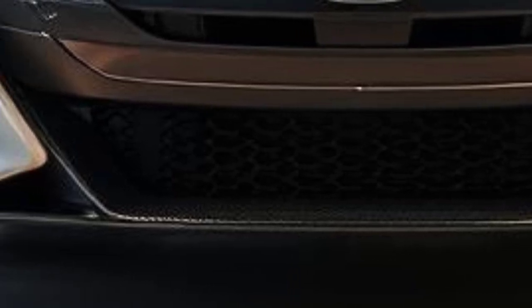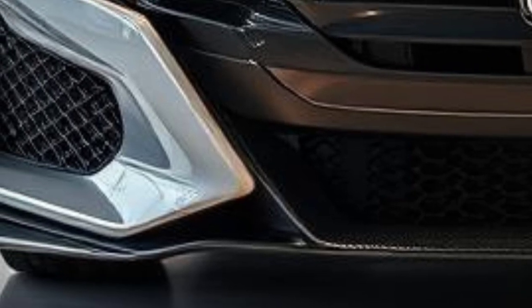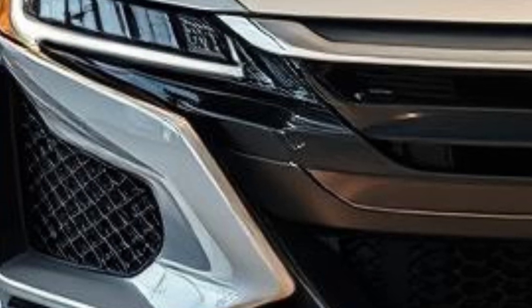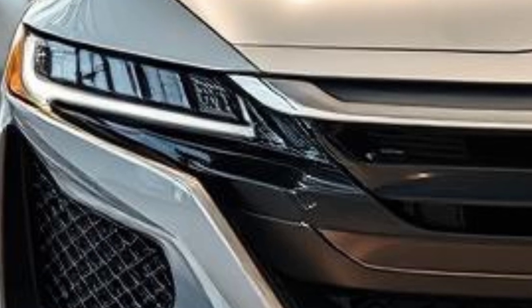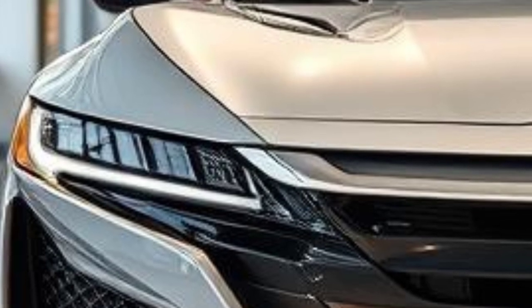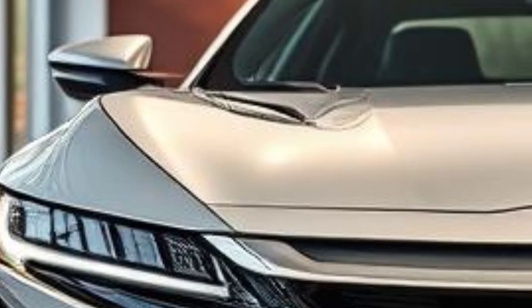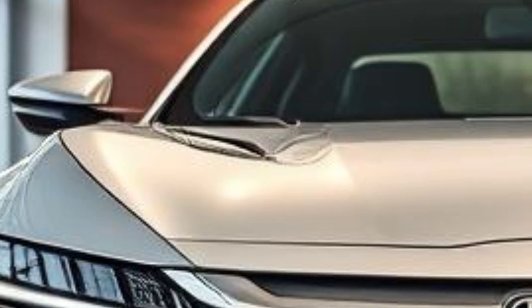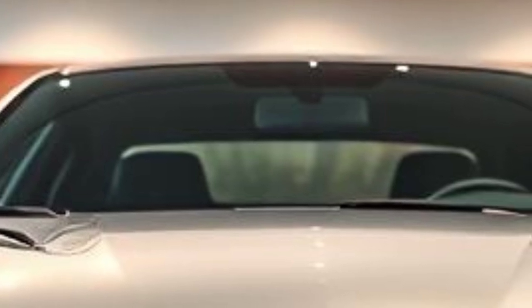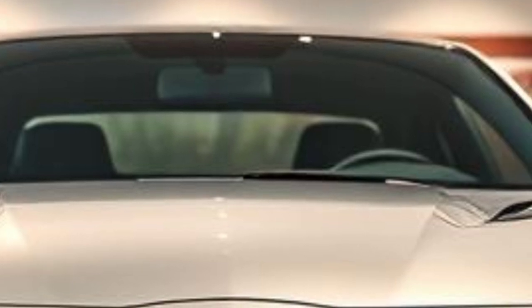For now, though, the Prelude is a welcome return, a stylish, spirited coupe that captures the magic of driving in a way that feels both familiar and refreshingly new. For anyone who's been waiting for Honda to bring back the joy, the answer is finally here. The 2026 Prelude doesn't just live up to the legacy, it redefines it. It's the kind of car that makes you want to take the long way home, just to feel that connection between car and driver again. And in a world that's rapidly changing, that feeling is more valuable than ever.